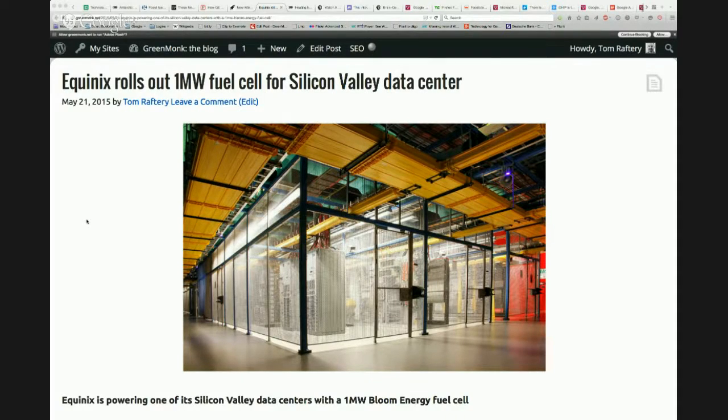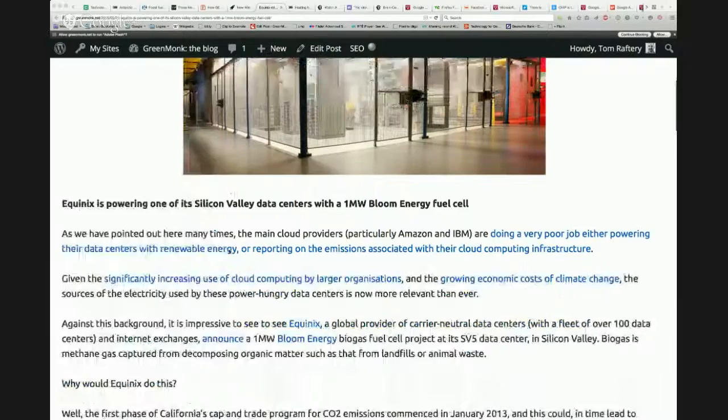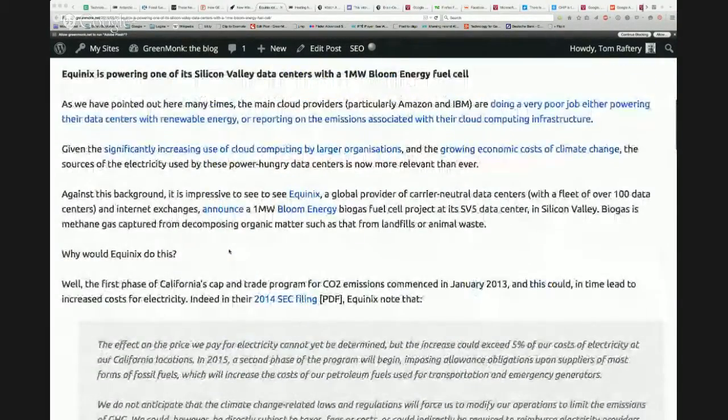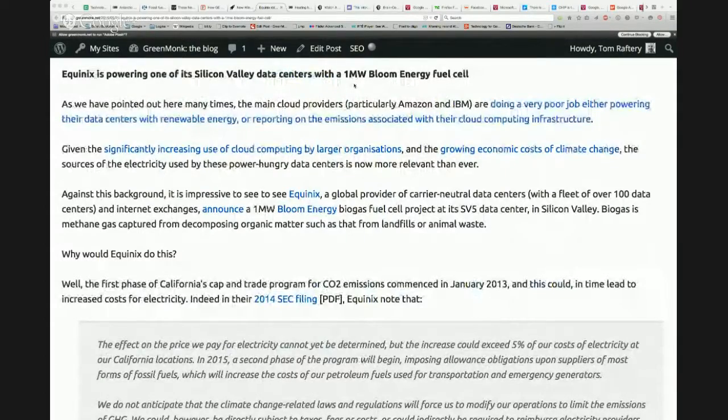They're a big backbone provider for carrier neutral communications on the internet. They're huge out there. They're one of the big ones, if not the biggest one in terms of carrier neutral traffic. And what they've gone ahead and done is, in one of their Silicon Valley data centers, installed a 1 megawatt Bloom Energy fuel cell. Wow. Which is pretty impressive.